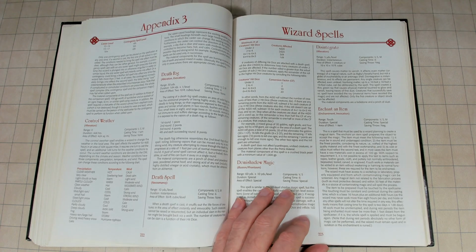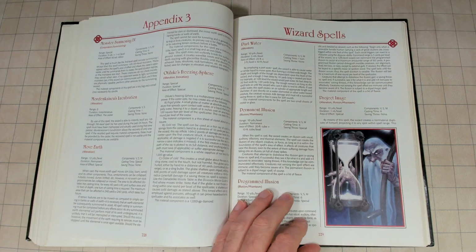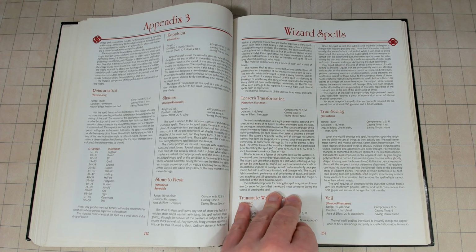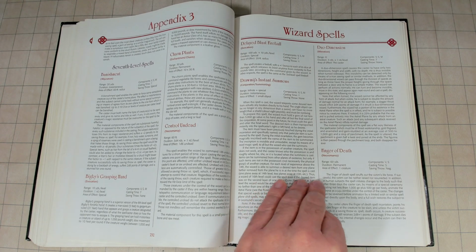What do you got here, Dan? Jack, I agree. They're really beautiful. Yeah. I'm amazed that I did not understand the benefits of hanging on to these things. There's a lot of spells in here that don't exist now in 5e. Oh, I almost did the page in then.